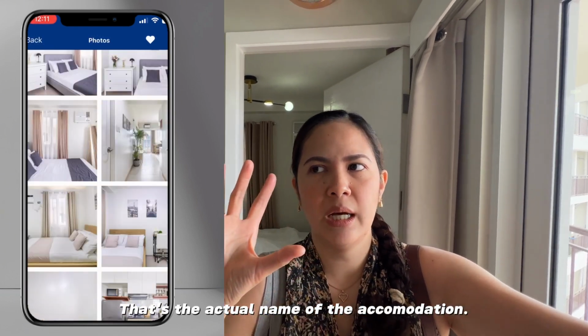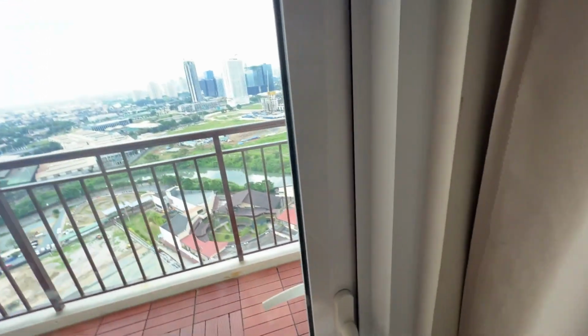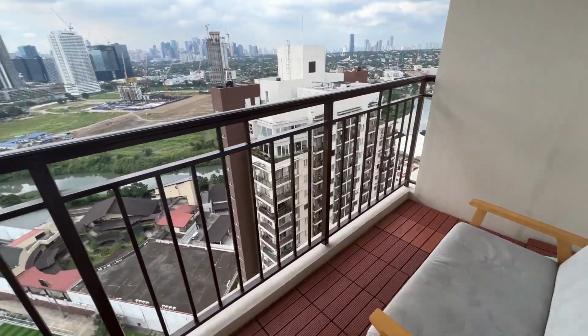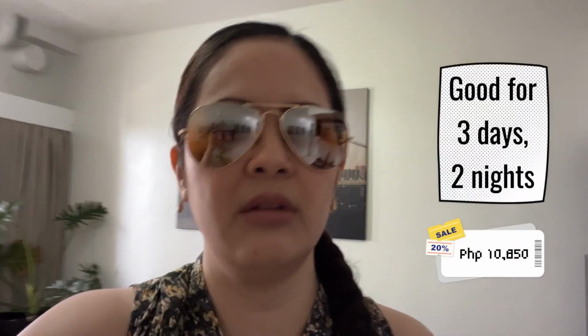Yun lang yung makikita mo. Tapos makikita mo yung loob nito na merong furnitures na gold and white and gray. This is in Circulo Verde, the 27th floor. And here's the balcony over there. And the clothesline over there. This unit actually costs 10,850, good for 6 packs.